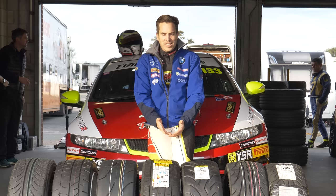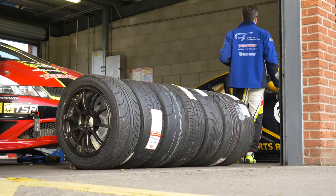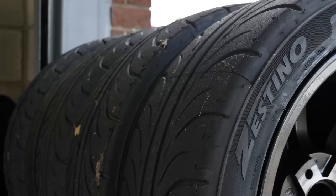We're obviously going to take in many factors: cost, performance, lap time, just overall general feel, and some other feedback throughout the day. We're going to start with the Zestino and see how we get on.